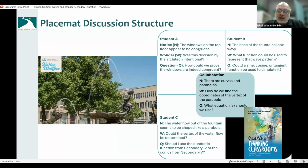Earlier, I mentioned the idea of the placemat structure to encourage that critical thinking. So when we have that visual prompt on the board, what do you notice? What do you wonder? Each step up. Well, let's put the students together and let's have them work on a placemat. So in this case, the placemat has 3 spaces for the students to work on.